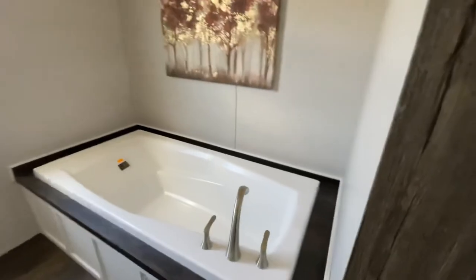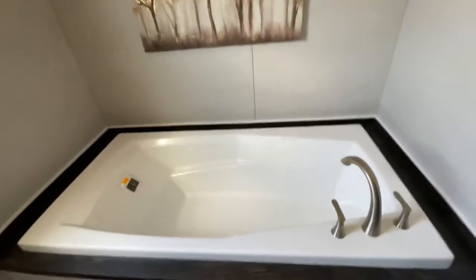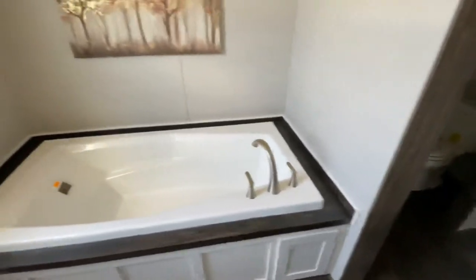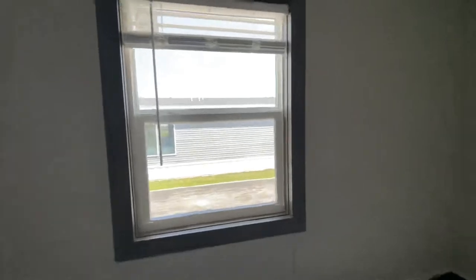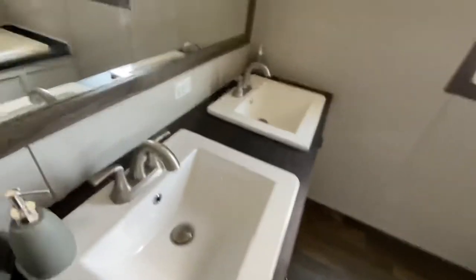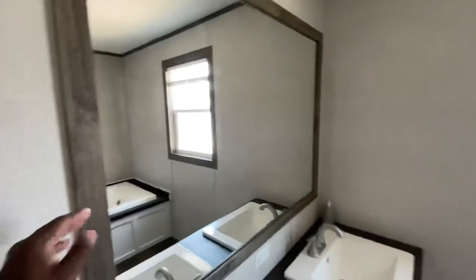We have a tub here. Not bad at all. This was exactly what I was saying that Rock Hill probably should have done. This would have been a lot more fitting for these homes. Then you have a window right here, and then you have a little his and her sinks. And you have two lights up above with the mirror right here.